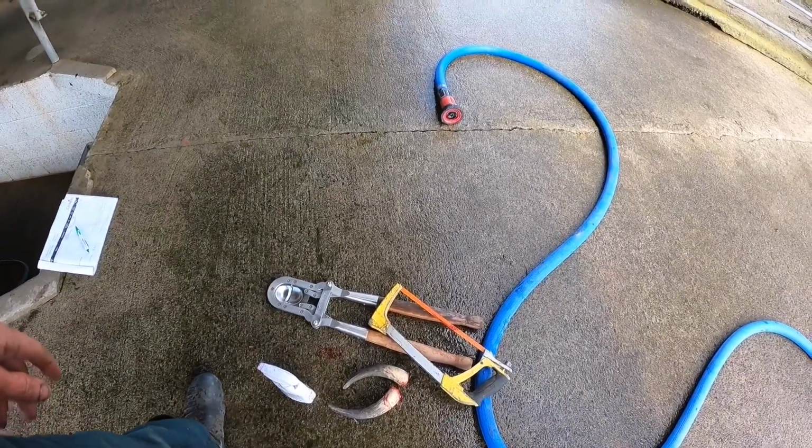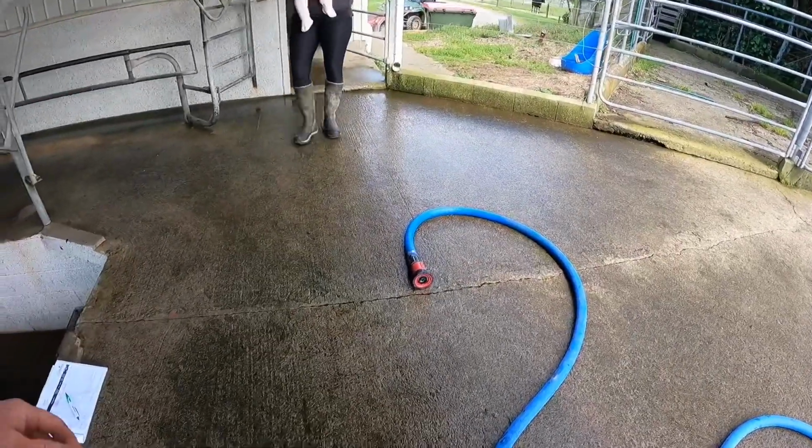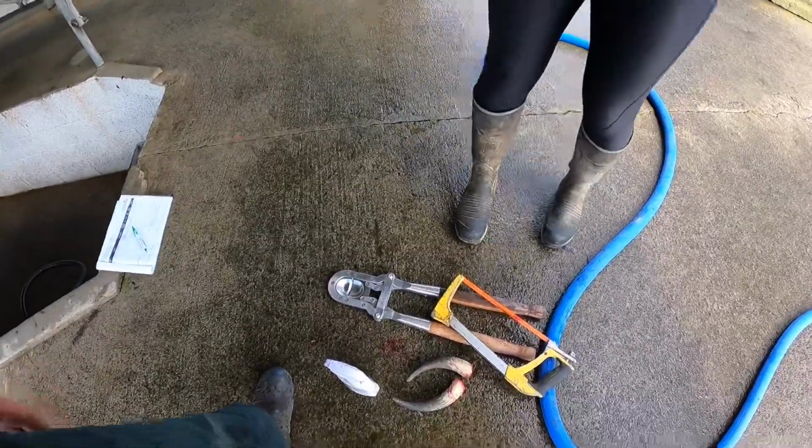Dad said you need to do it dry, before the blowflies and while it's cool. And while it's sunny. So the infection should be reduced.